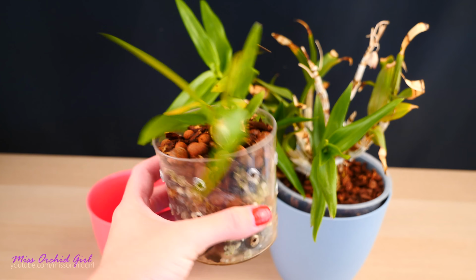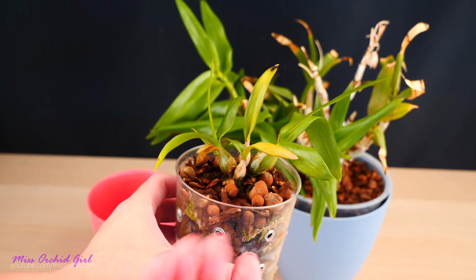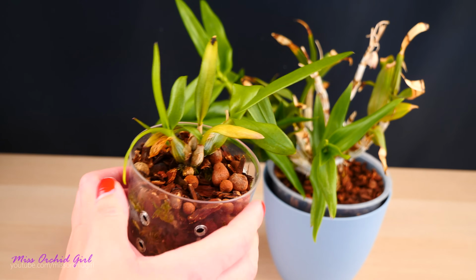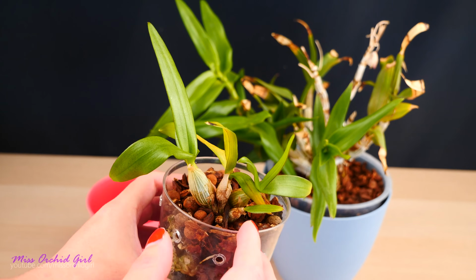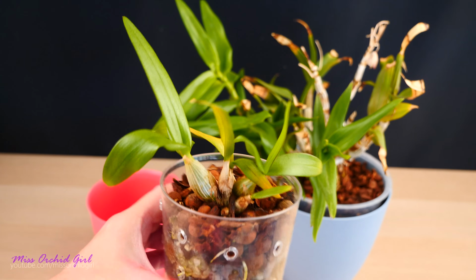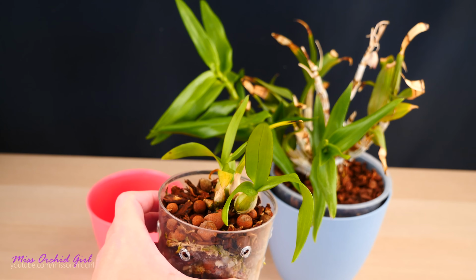And as I was saying, I had to start it from a back bulb, which I don't think I even have anymore. But this was the very first pseudobulb it created afterwards. Then this one, and then this one. No, this one, and now this one. So finally, it is looking pretty decent. It's still kind of tiny.